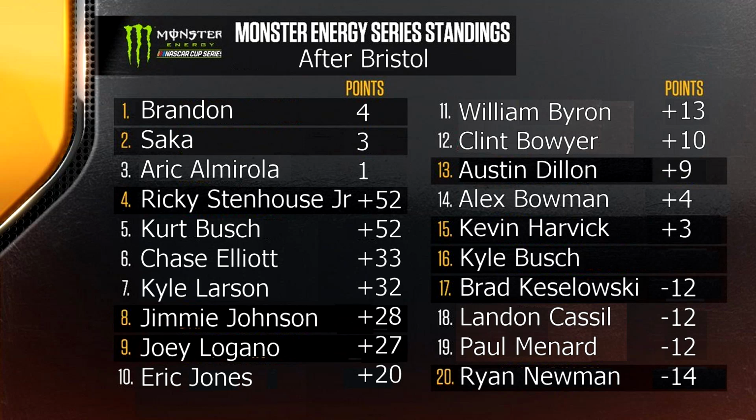So half a field. If you wanted to say who is locked in at this point, everyone from, let's say, Jimmy Johnson up is locked in for the next race. But everyone from Erik Jones down to Newman, if Jones gets 1 point and Ryan Newman finishes second, I mean, that's going to be a massive swing. So still pretty much anybody's race, but we continue our short track swing next week at Richmond.